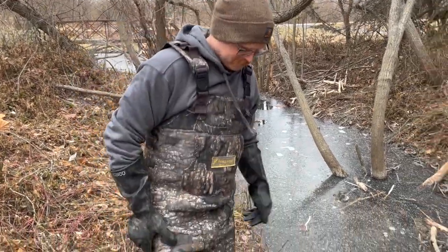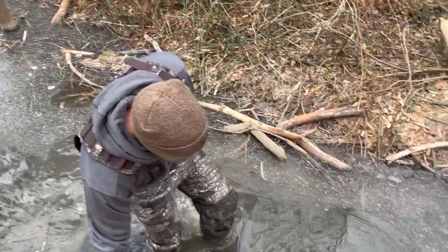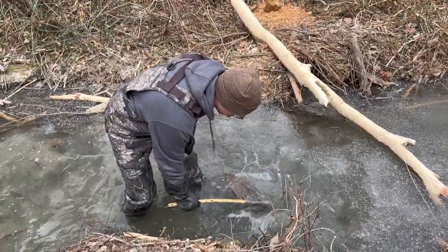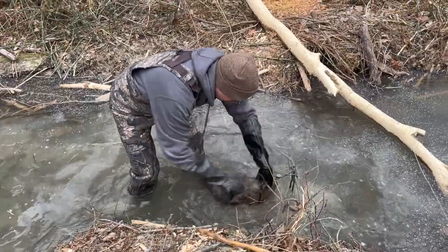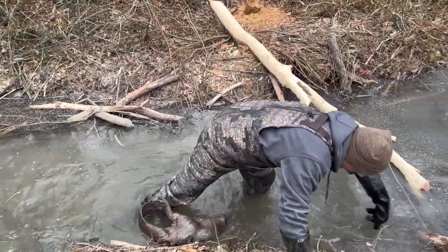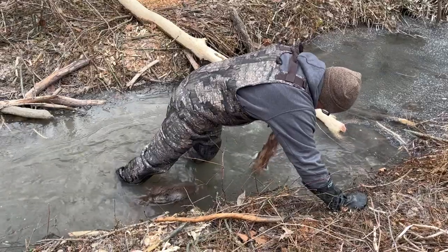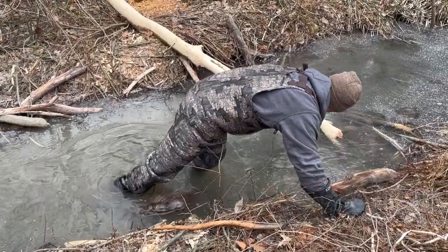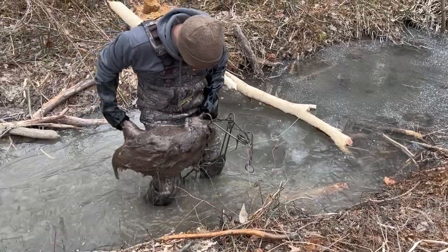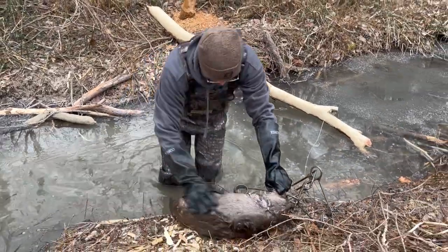Do you smell like castor? Got a little bit of ice last night, not too much. Oh. Little sticks. A small beaver. It's under that ice. Maybe a two-year-old beaver. Nice. Two-year-old beaver. Sweet.